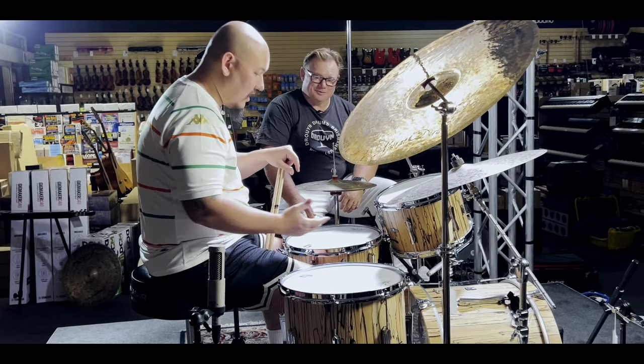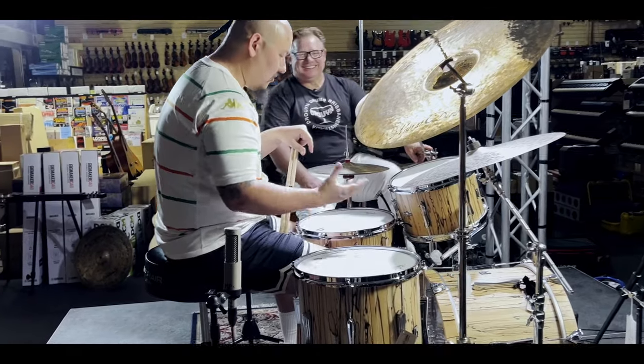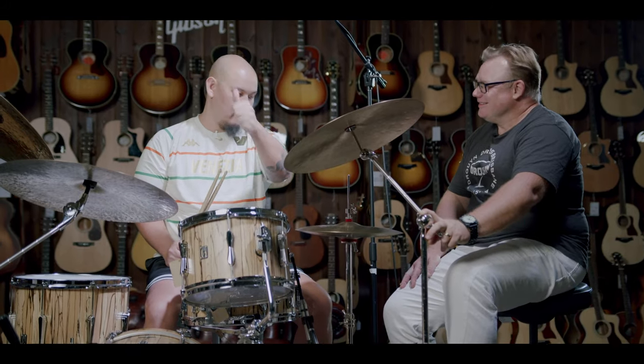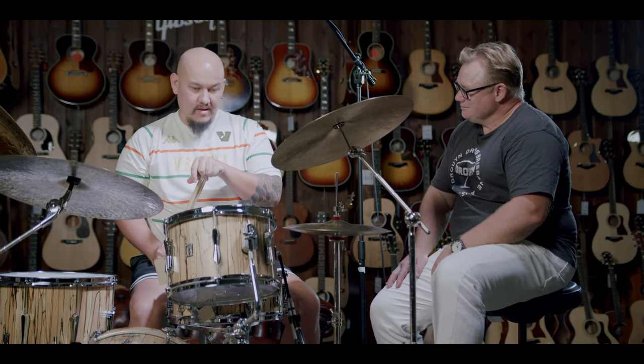Again, he's put the special edition badge, Lounge series, made in the UK. These are handmade in Manchester, UK by Keith Keogh. Shout out, Keith. His drums are awesome. Loving it. I love these drums.